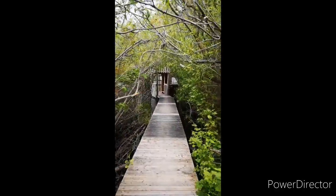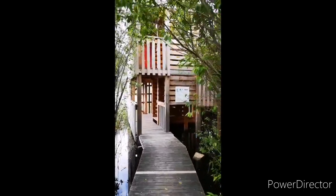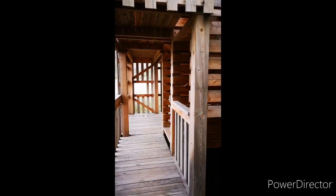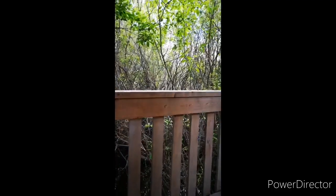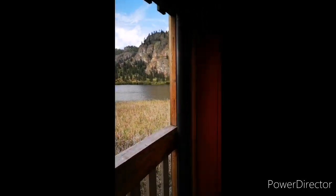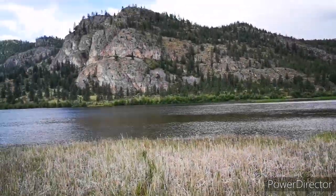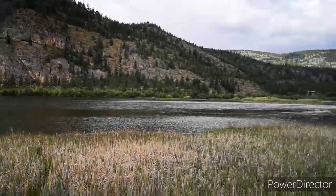So through the boardwalk, thought we'd share this special place with you. It's a blind to watch the wildlife and birds here. I'm hoping you can hear all the sounds. It's beautiful here. Behind door number one. See this beautiful lake, Lake Vaseux. Just thought I'd mention this too, the bone door handles.